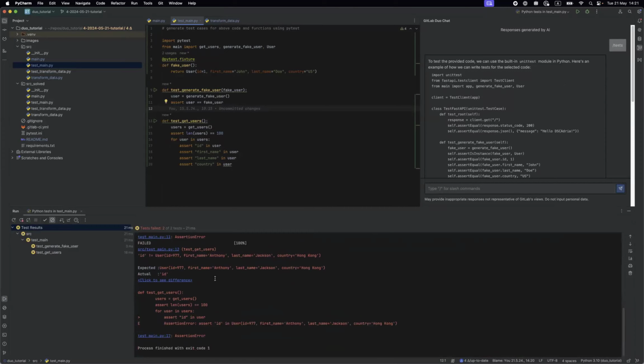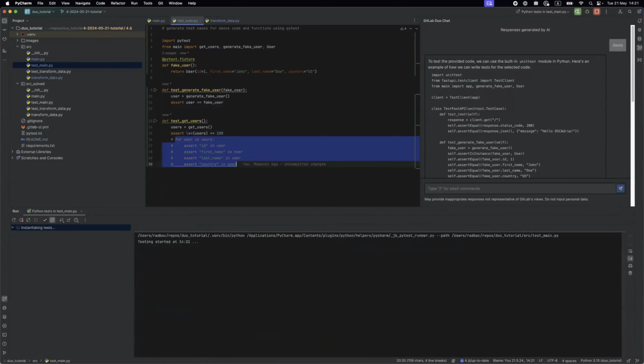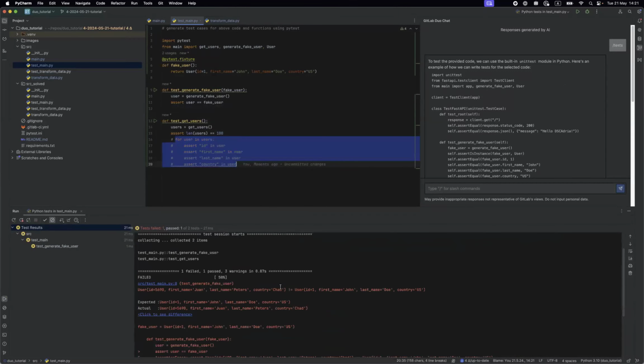Actual ID. Fail, assertion error. So it's not good. Well, let's see what's going on here. Length of user is there. Probably this is proper. Not yet. User one. User. Okay. Yeah, this is not good enough.